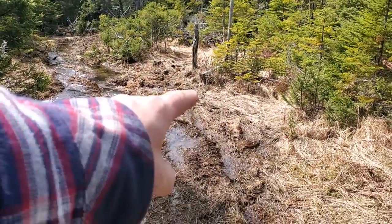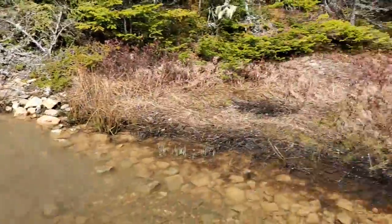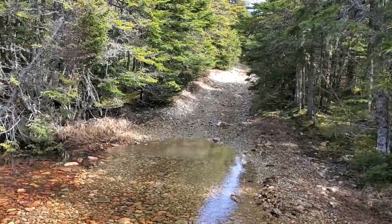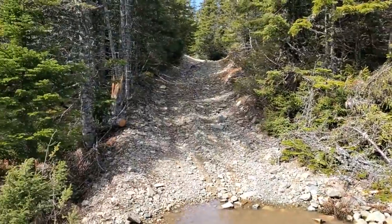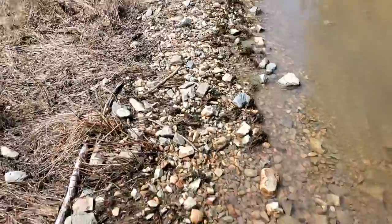You can just look at the way everything's beat down here. I'd say there was an awful lot of water come rushing through here at one time this winter. You can see it coming down through the trees there. One thing we've got here is a lot of water and rocks.